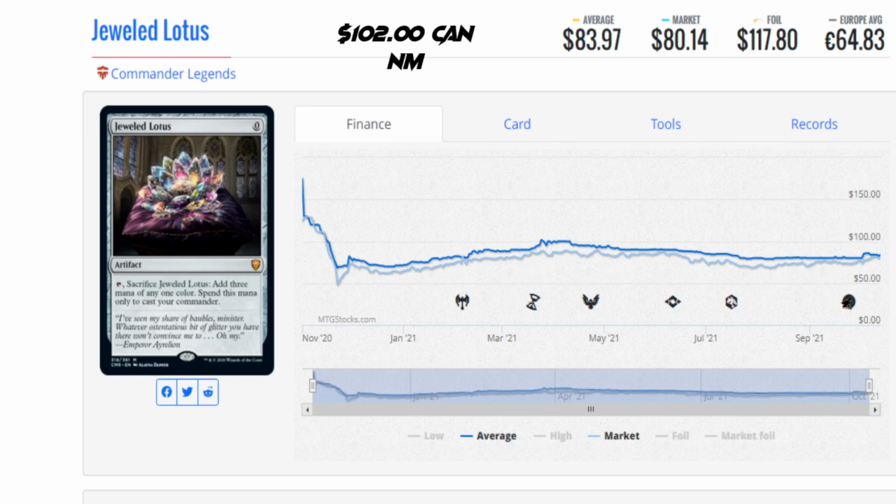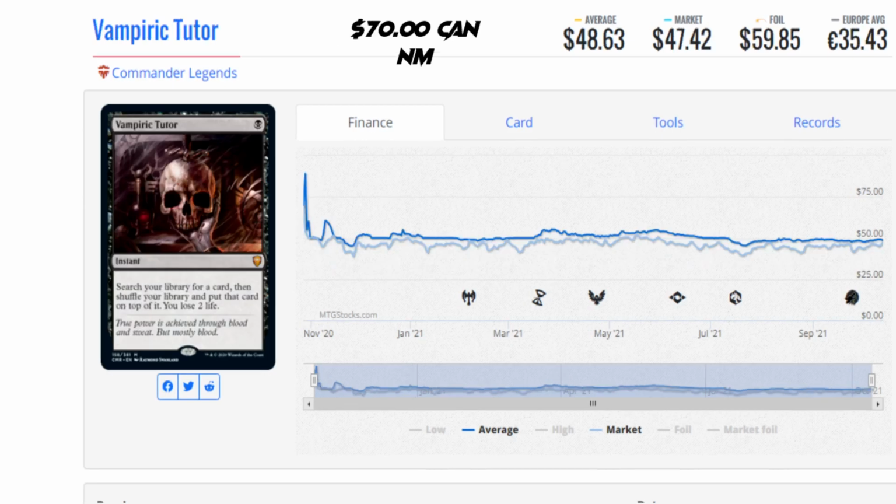Now our next card is going to be Vampiric Tutor. This card, again, $70 Canadian near mint. This is the Commander Legends version. This card's been printed a lot, guys. It has come back from Visions multiple times. But Wizards doesn't print it so often that it loses too much value. The average is $48.63. The market is $47.42. Foils are $59.85 and €35.43 will get you that card.